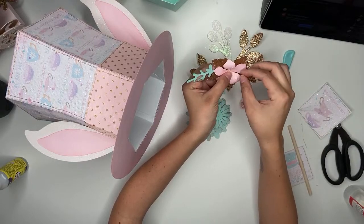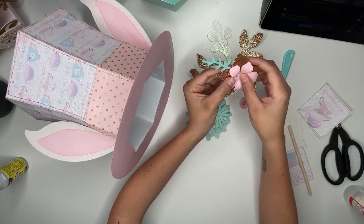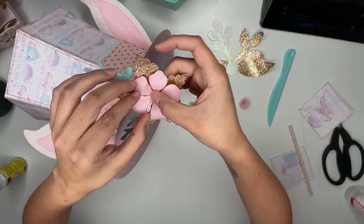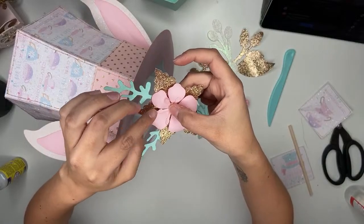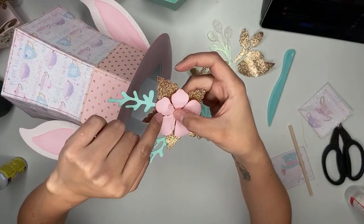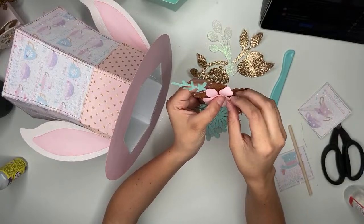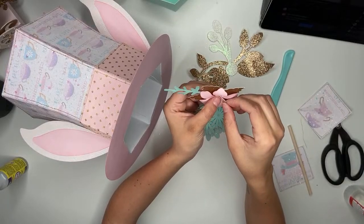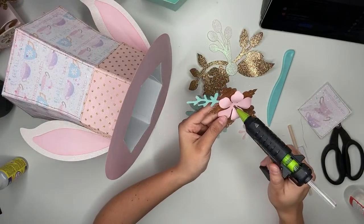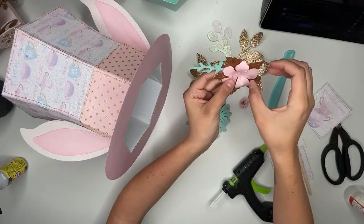Okay, so this is the little stamen of the flower. And I did all sorts of little distressing on the petals here, so I'm going to bring it up closer to you guys. I used my Tim Holtz Distress ink to give it more texture. Thank you, Janice. Hello, thank you for being here. Add a dollop of glue, and I think we may add a pearl in the center. I think that'll bring this little flower piece together.